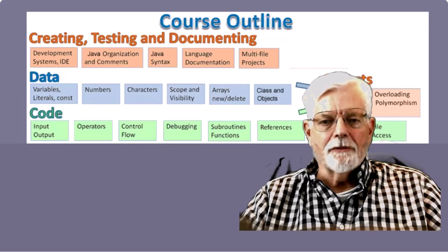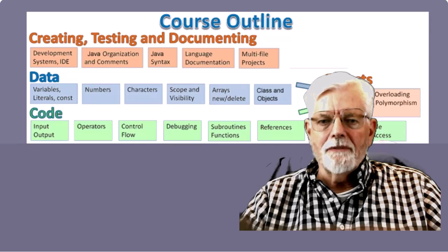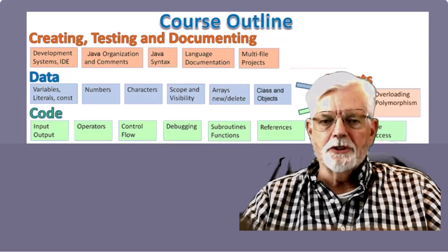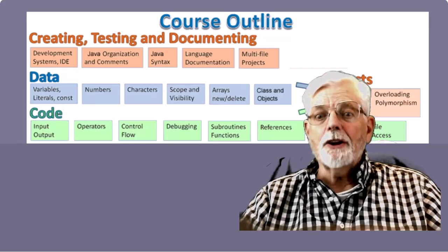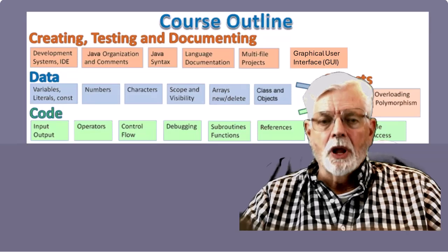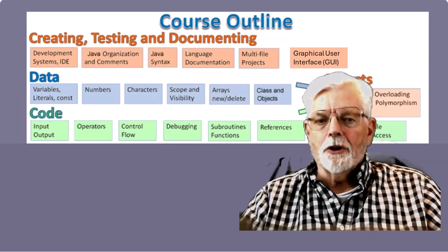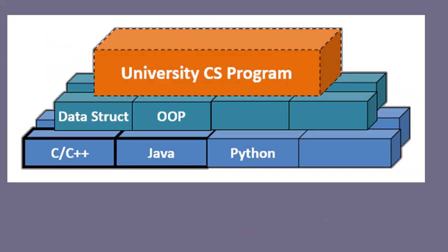These classes cover the basics of programming. After the basics, we move on to more advanced topics such as references, arrays, multi-file projects, disk file access, and object-oriented programming, also known as OOP. Graphical user interfaces are covered in the Java class, but not the C++ class. These classes should be considered an introduction to software engineering.